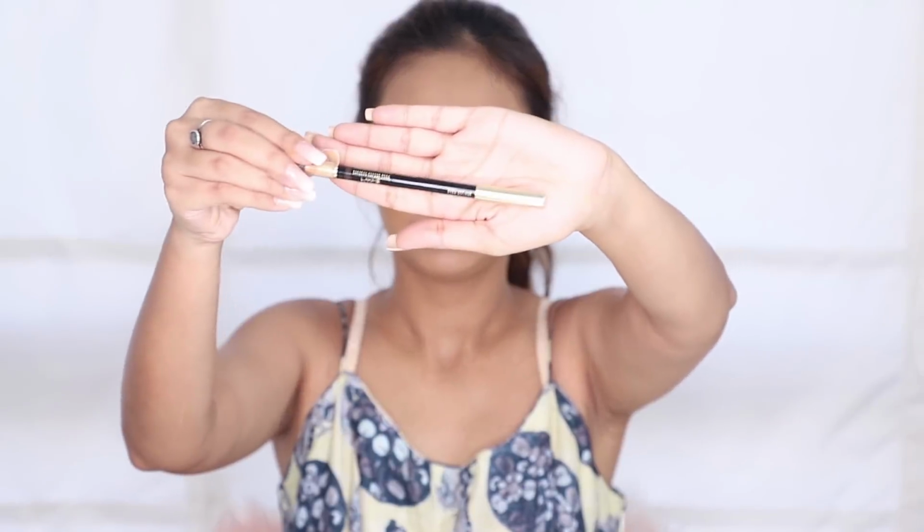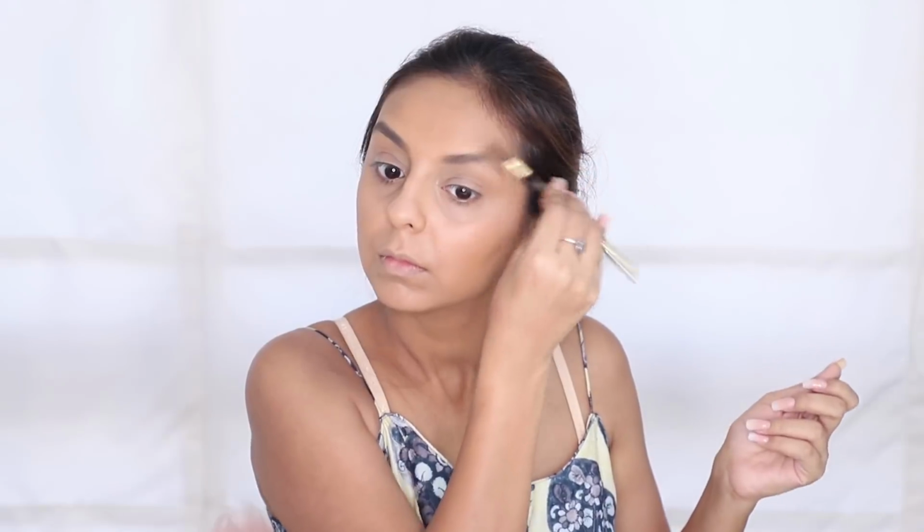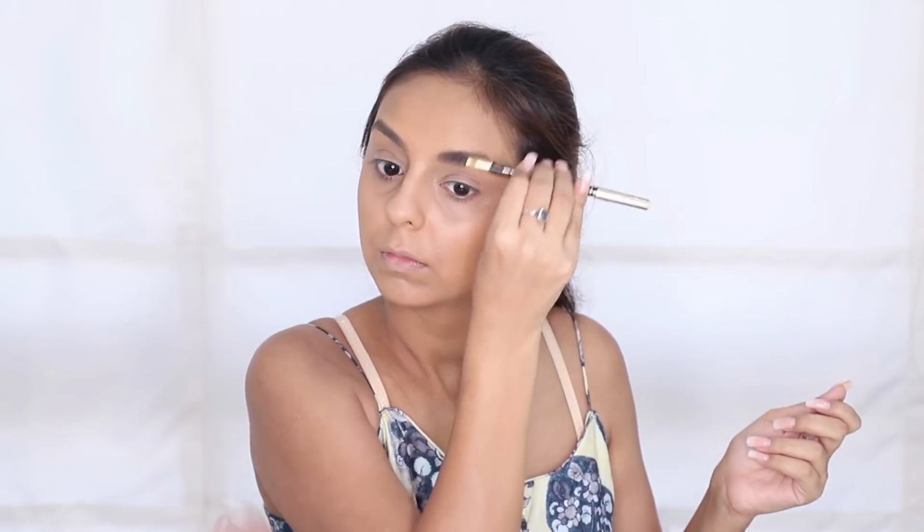Next up, it's time for the brows, and I'm going to use the Lakme for Kareena Kapoor Khan Collection Brow Definer in the shade Espresso. This honestly has grown to become my favorite rather quickly, only because of how easy it is to apply, blend, and just the way the spoolie pulls in all the hair together in one direction.